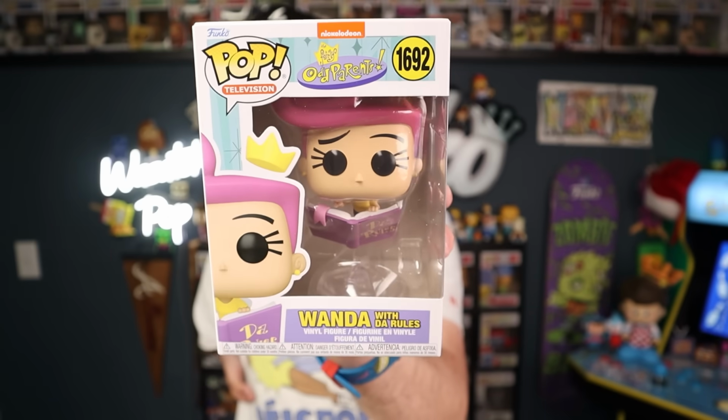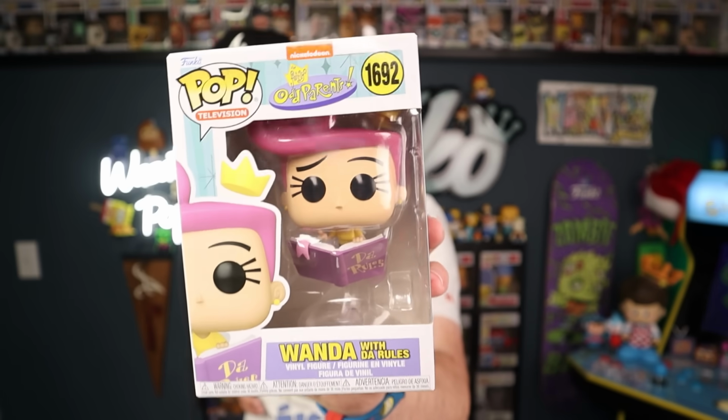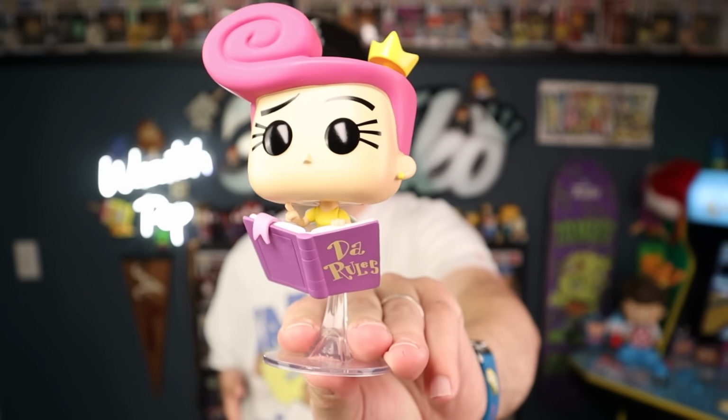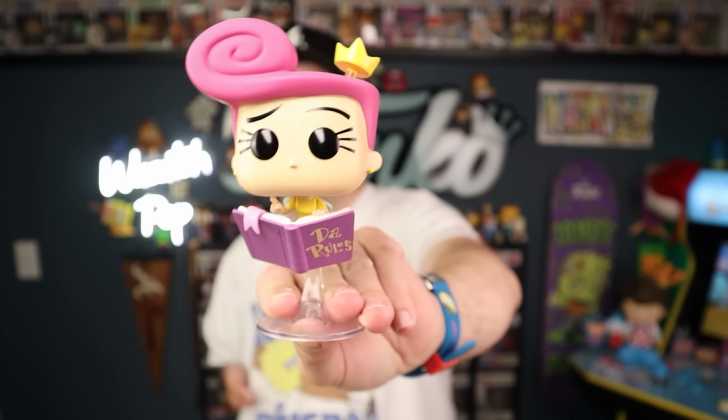And then we have the more reasonable half of the fairies. We have Wanda, and she has the rules right there with the book. Maybe I'll have to take this one out of box as well. Yeah, there you go. There is a closer look at Wanda with the rules right there. I think that this book makes an appearance in almost every single Fairly Odd Parents episode because Timmy, you know, likes to test the limits of what fairies can do, and so they have to refer to the rules. But either way, I think these are fantastic, guys. I would love to see more Fairly Odd Parents characters as pops, so we'll have to see what they do in the future, but oh my gosh, guys, I bought a lot of stuff in this episode.